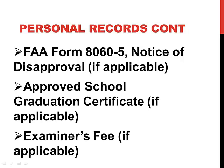An examiner's fee. Depending on who you're taking it with, there may or may not be a fee. Make sure you know how much the fee is, and does your examiner, if he's a designated examiner, take checks? Does he take cash? How does he want to be paid?